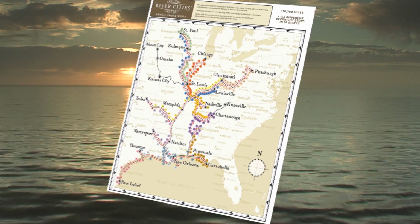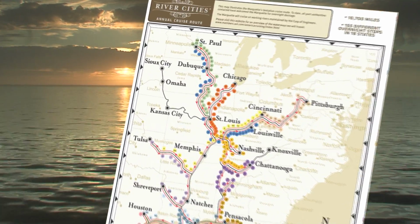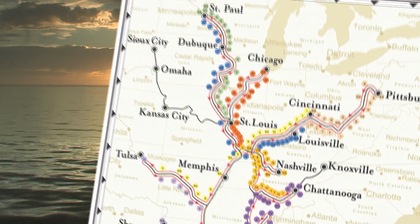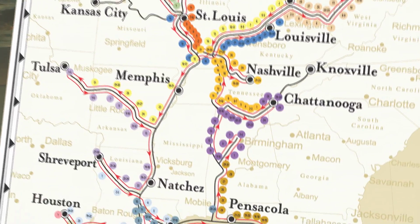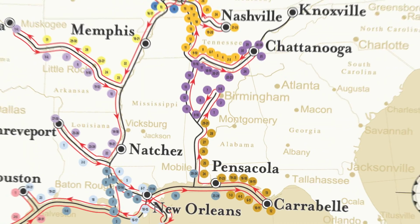The colored dots illustrate different months of the year, and each dot is a port or an overnight where we will be stopping. This map can be found on our website, and you can get a hard copy if you request our brochure. Before starting the tour, there are a few things I would like to tell you.